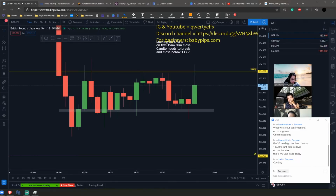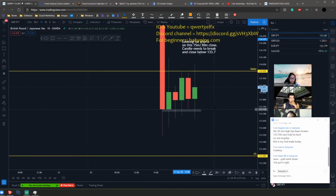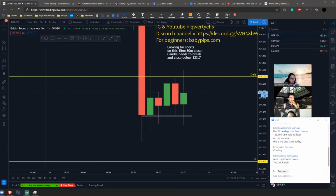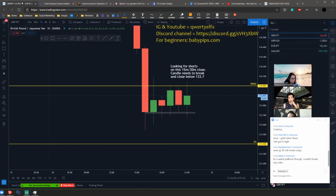Break and close above 134 would be better for buy. Yes. So for buys, I want clean breaks and closes above 134. Then I'll consider it. But right now, not a single candle has closed above. Not even on the 1 hour. So I'm not considering buys just yet. I'm not saying that it might not happen. It's just not ready.